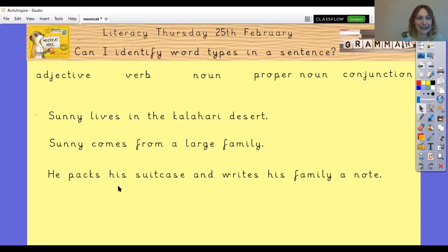Okay, everybody, so we are going to do a little bit of grammar now. And I've got some words which we are familiar with. We have used these a lot during the course of the year. I'm just going to explain them to you again, just to check your understanding. So we've got an adjective. So an adjective is a descriptive word. So you might have a colour, you might have an adjective as a word. You could have one that describes size of something.